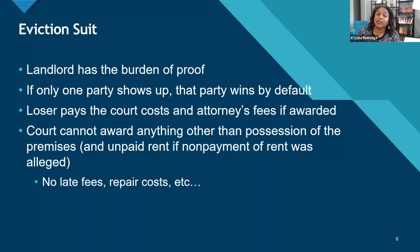There are some JPs that are a little more landlord friendly, and what they'll do is they'll reset the case. I think if you're representing that tenant, you ask that the case not be reset and that the case be dismissed, because it's the landlord's burden to prove the case. And if they don't show up for trial, then it must not be important to them. And if they really want to, then they can refile their lawsuit.